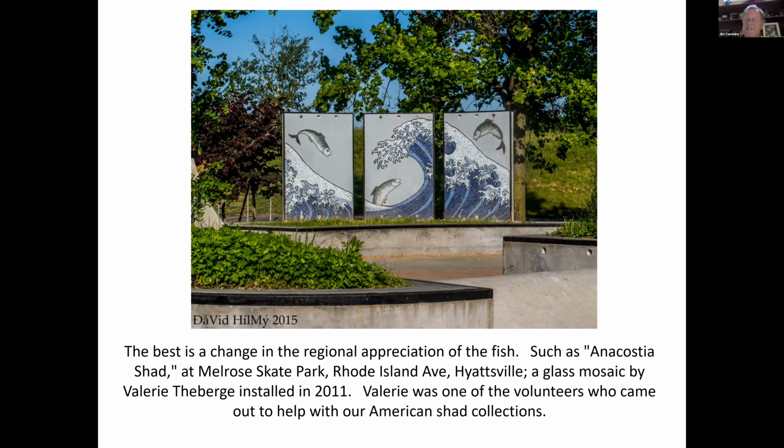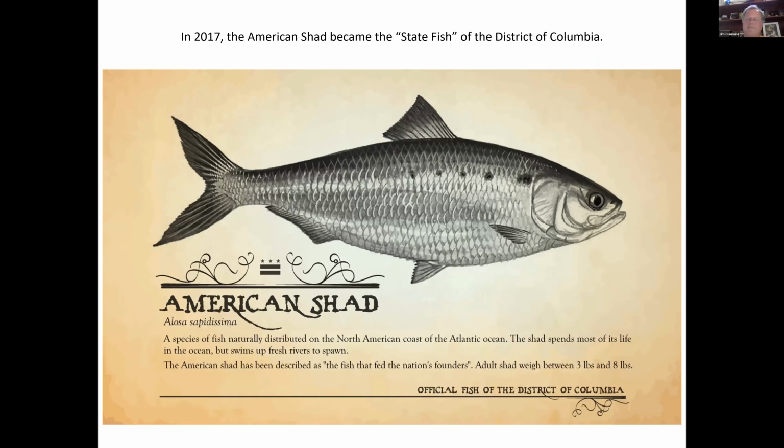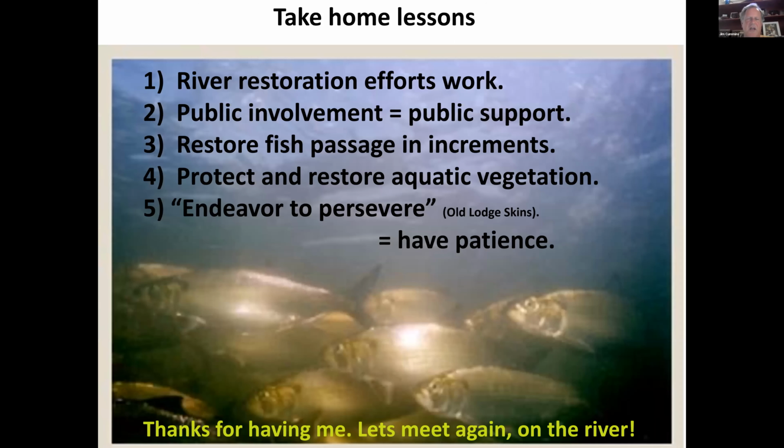There are some lessons learned. Restoration works, stocking does work, public involvement is very important. Fish passage you do in increments. The aquatic vegetation is very important, and you've got to have patience. Again, I started doing this in the 80s, and so it took a while. So like Old Lodge Skins, you've got to have patience. Endeavor to persevere. And that's from the movie Little Big Man. Thanks for having me. I look forward to seeing you all perhaps on the river.